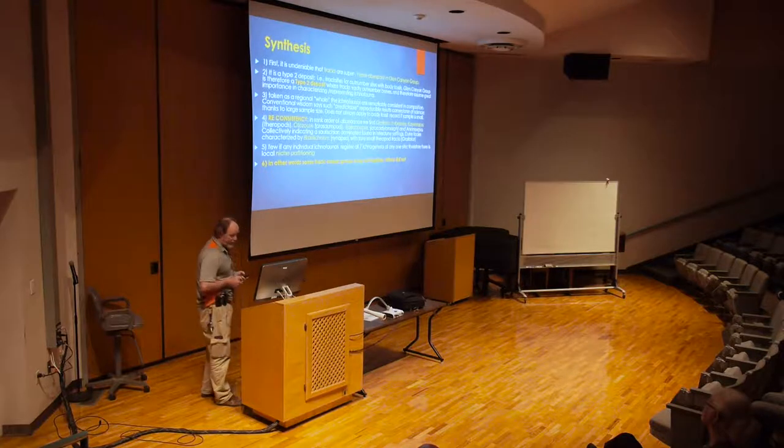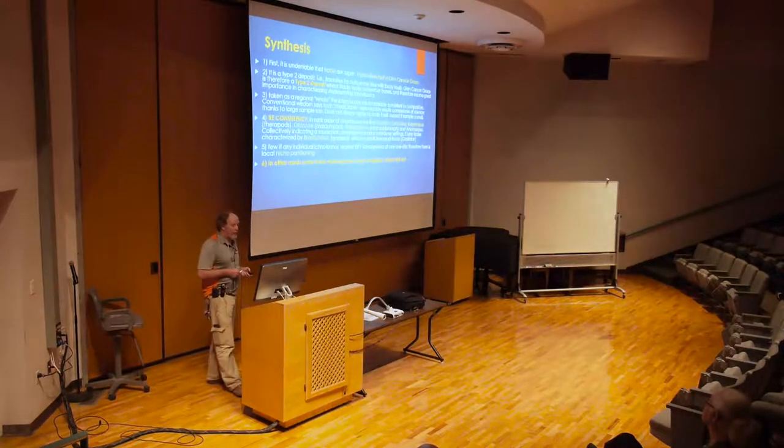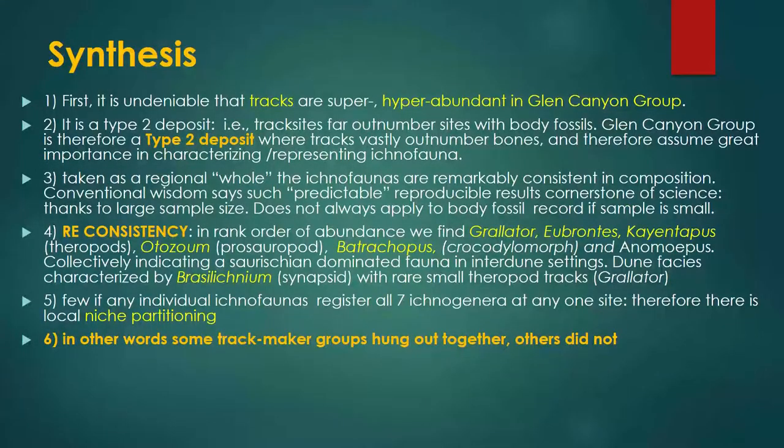Anyway, I'd like to just wrap this up by making a few synthesis comments. It's undeniable that tracks are extremely abundant in the Glen Canyon group. This is what I've called a type 2 deposit. A type 1 deposit has only tracks, and a type 5 deposit has only bones. A type 2 is dominantly tracks with a few bone sites or skeletal body fossil sites. A type 3 is more or less equal parts body fossils and trace fossils. A type 4 would be mostly bones and a few tracks.